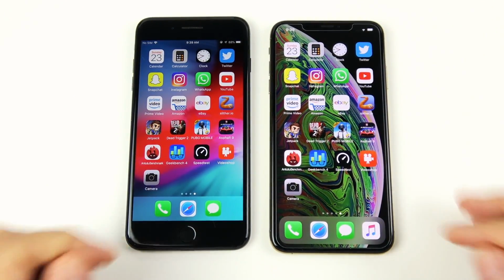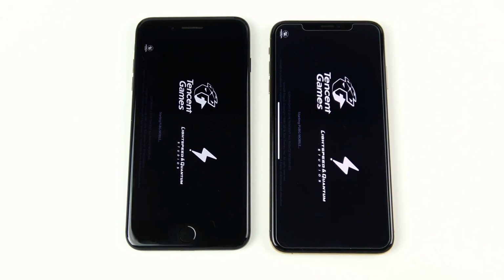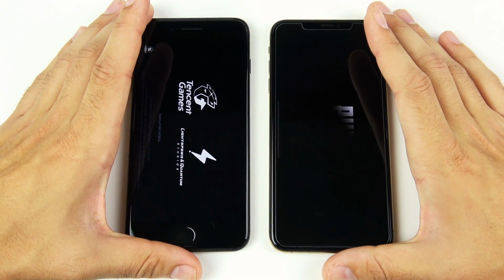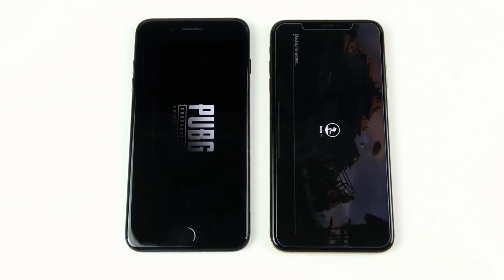Okay, so let's head into PUBG Mobile and see which one loads us first. I will skip ahead as this one takes quite a bit of time to load up. It's a much more demanding game for both devices. I'll be back in a second.